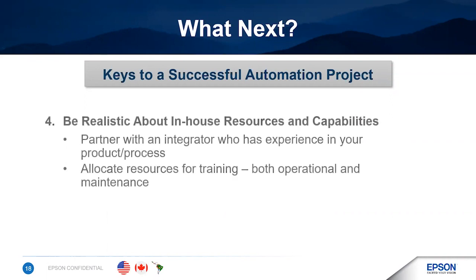And it's also important to be realistic about your in-house resources and capabilities for the execution of the project and the long-term operation of the automation system. A robot's just one part of a larger automated system, and building a system requires the integration of many different mechanical and electrical components and systems. So you want an experienced integrator or partner who can help you analyze the entire process and define not just the overall system, but what are the individual components and parts that are going to be needed to make this system do what you need it to do.